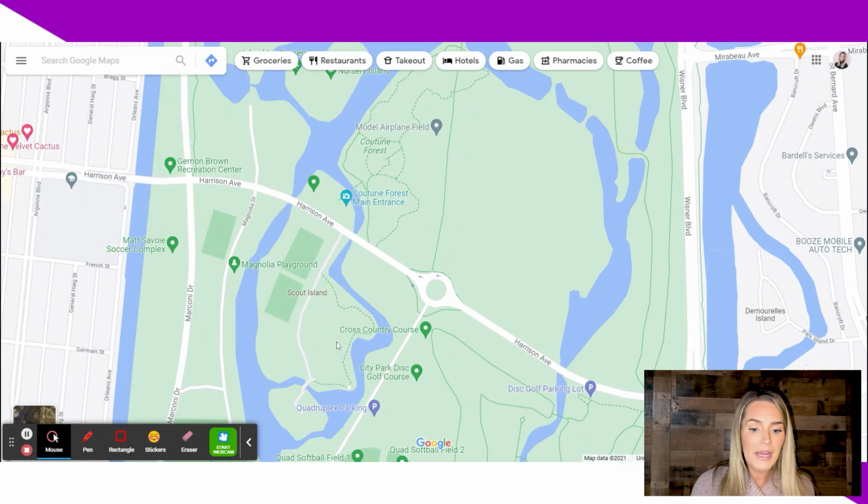There are so many playgrounds. There's another cross-country course. There's a City Park disc golf course. I don't know if you've ever played that. I personally have never played it, but I've watched people play it, and it's actually really cool. But it's all surrounding this middle to lower part of City Park. I'm just blown away with how much this park has.